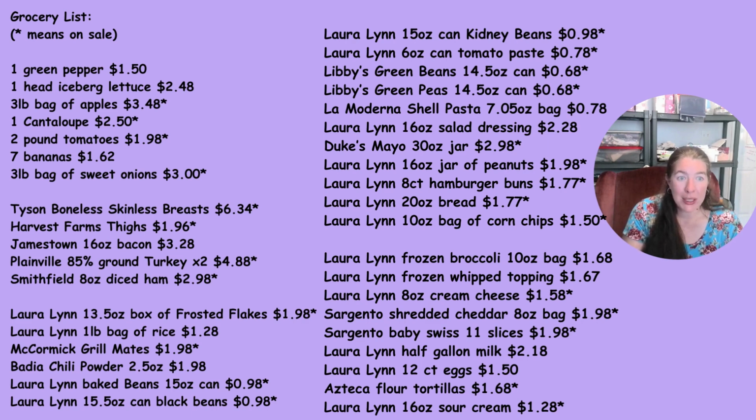Azteca flour tortillas. They're the tortillas that are actually in the frozen or the dairy section, not just the ones that are on the shelf. And then we'd also get a 16-ounce container of sour cream.